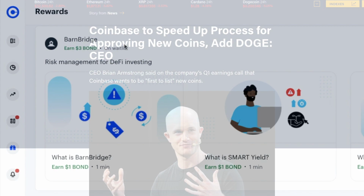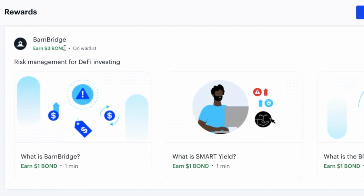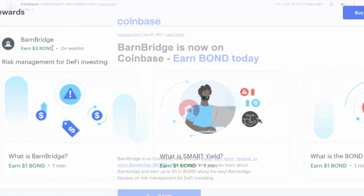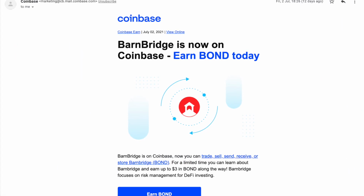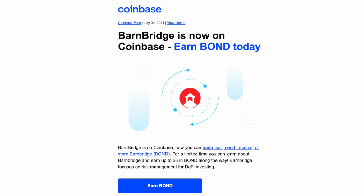Now there is a limit to the number of users that are able to earn the free crypto, and sometimes you might need to join a waiting list. So just make sure that you're signed up to Coinbase and then watch out for their email notifications on new cryptos that are available on Coinbase Earn.